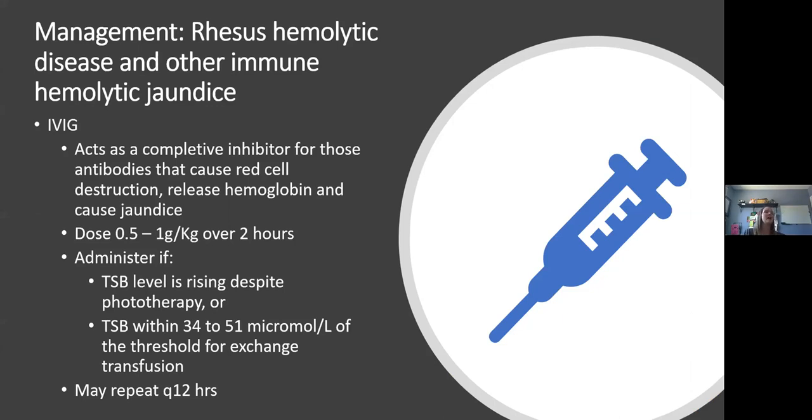Specifically, management of hemolytic disease includes the administration of IVIG, as it acts as a competitive inhibitor for the antibodies that are causing the hemolysis. The dose is 0.5 to 1 gram per kilogram over 2 hours and can be repeated if necessary.